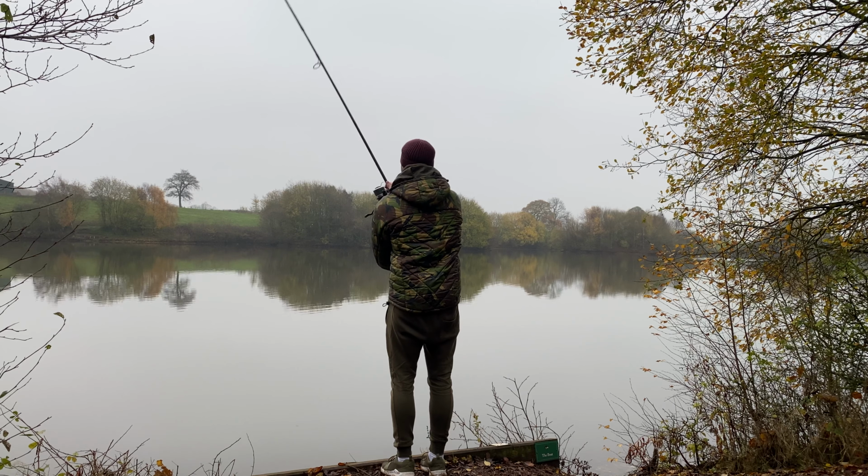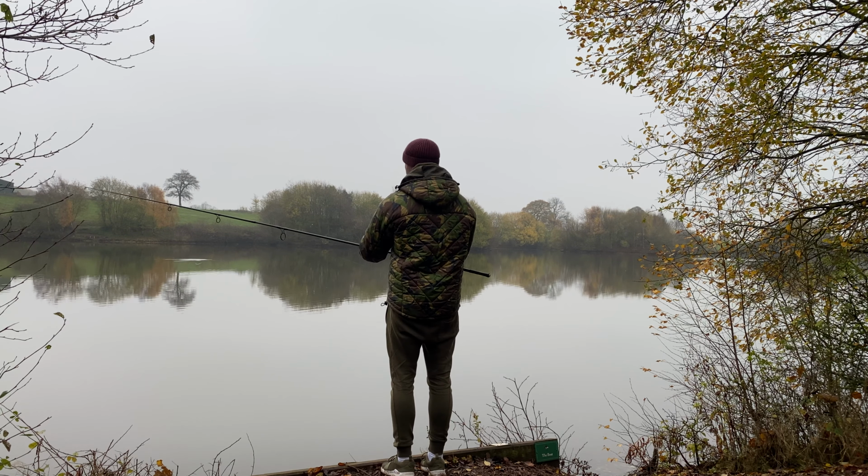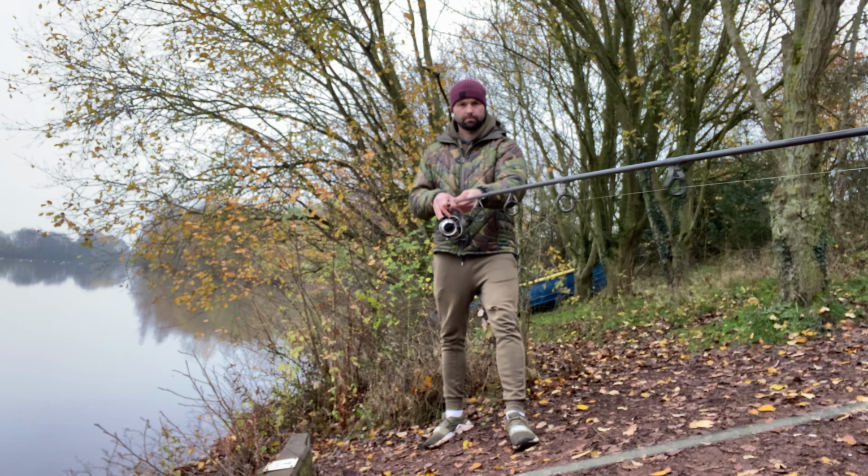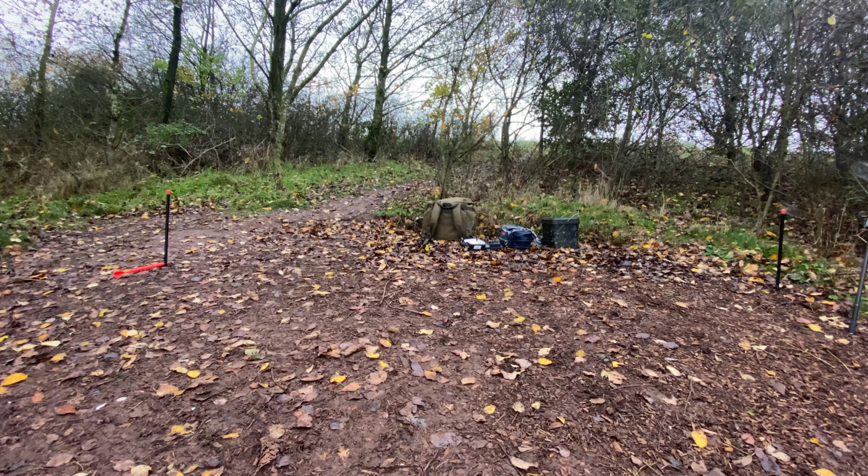It was very deep out there. The area that I picked was roughly 13 meters, which was anything between 39 and 41 foot, the zone that I was targeting. So I had a fair few casts around there and made sure that it was somewhere I was comfortable fishing.